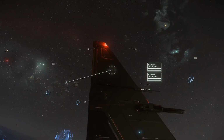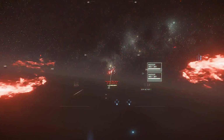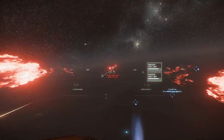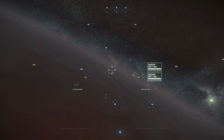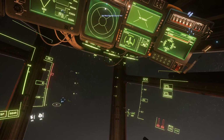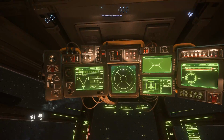Oh, okay, I'm engaging them. Yeah, return fire. It's just an Avenger Stalker. It should go down pretty easily. Yeah. He's gone. Nice. Do I get a crime stop for it though? He's red, so I doubt it. Yeah, no crime stop. Probably was another criminal ship, to be honest.